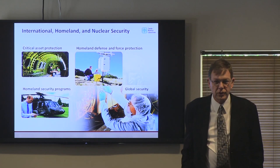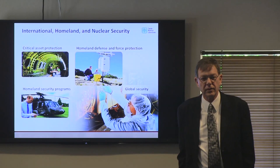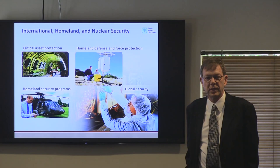And then getting closer to home, where I work and where the focus of my talk is going to be, is in this area of international, homeland, and nuclear security. Here we do work in support of critical asset protection. This is everything from understanding aging aircraft and how to keep the planes we fly in safe, and detecting little cracks before they become catastrophes, to protecting the electric power grid and the energy supplies of the United States against disruptions of various kinds.